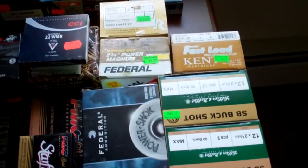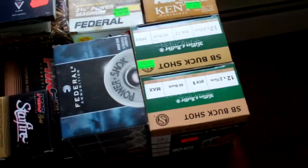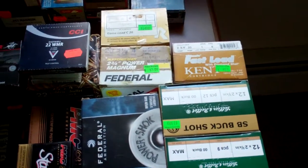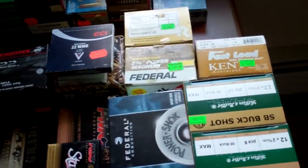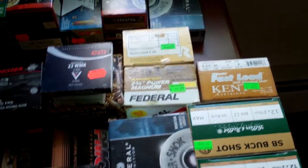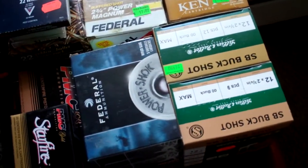Whereas birds, they usually go just straight through them at like 100 feet or less. But when you shoot a bird with a shotgun, you're usually shooting at them about a football field or less. But that's a little bit long for a shotgun with shot. Anyways, especially that tiny. Moving on here, we got 12 gauge double-aught buck.